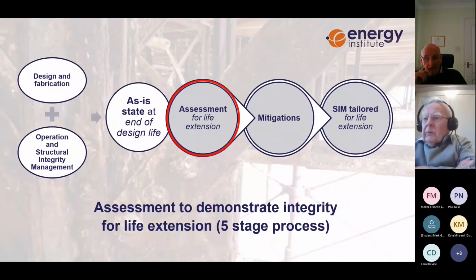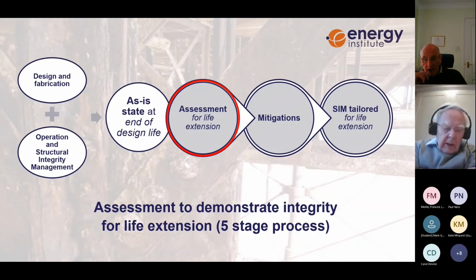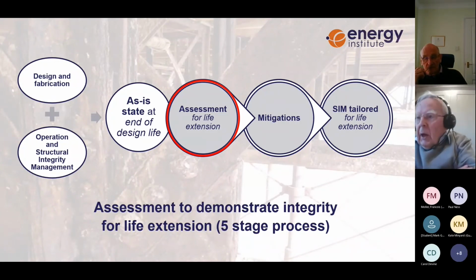We've now moved to the end of the design life, and we're in the first stage of looking at life extension. That's assessment for life extension. And this is an assessment to demonstrate integrity for the life extension. And we consider it as a 5-stage process, which is in the next slide.